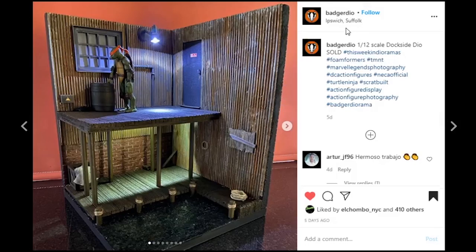Coming up next from Badger Dio, stepping it up with an awesome Teenage Mutant Ninja Turtles diorama. This is a dockside dio from The Secret of the Ooze. Just need to have a Super Shredder underneath so he can break in. And then obviously the other turtles, so they can be doing their little, yay, we beat him, and then boom, he comes back. This is a great piece. With that Super Shredder coming out, we're seeing a lot of different renditions, and everybody has a slightly different interpretation of this scene, and I love it.